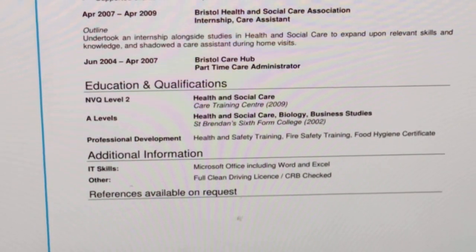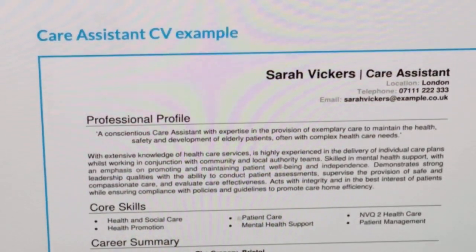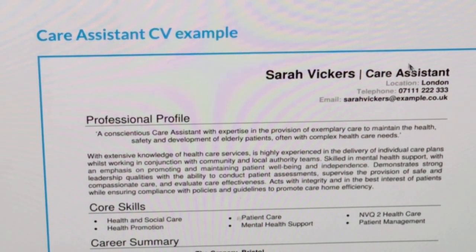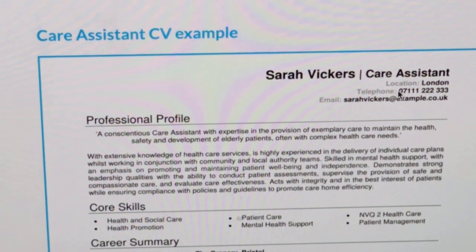Yeah, it's not more than 2 pages, it's just a 2-page CV. And like I said, employers want to see a very brief CV but straight to the point. So if you look at this CV, Sarah Vickers has put her job title, care assistant, and you can see her location is in London and her telephone number. She has used a normal telephone number without the country code, because she's in the UK and she's applying for a job in the UK.